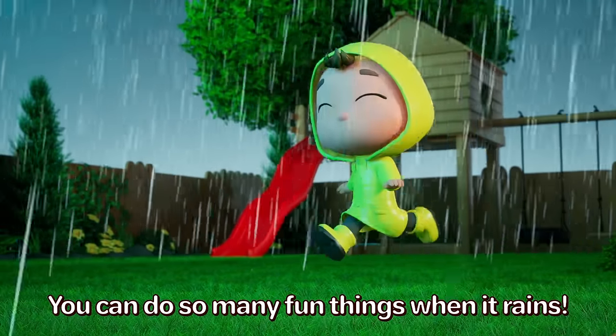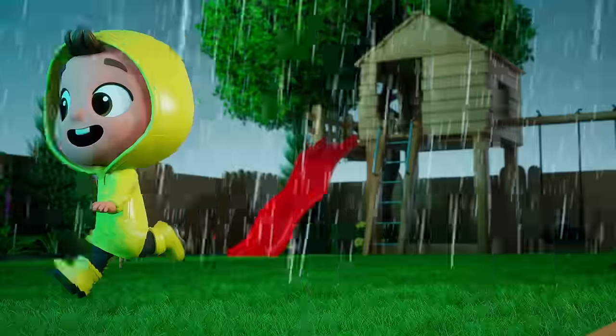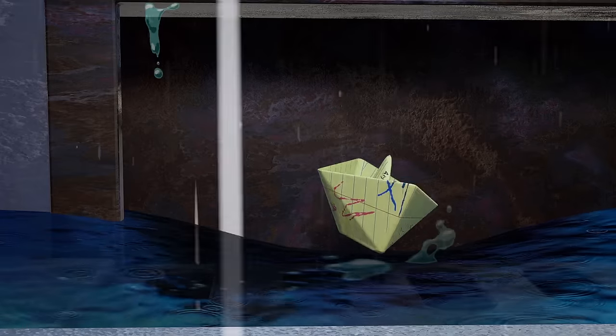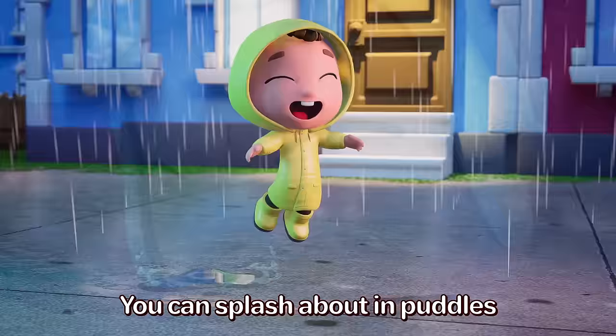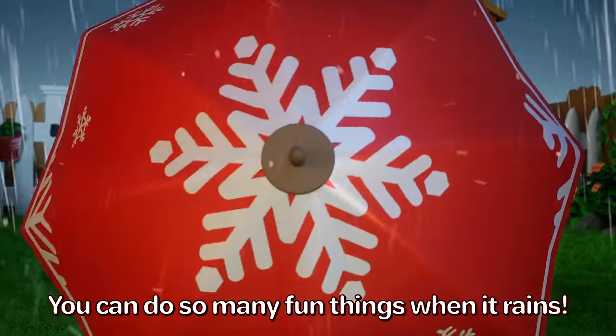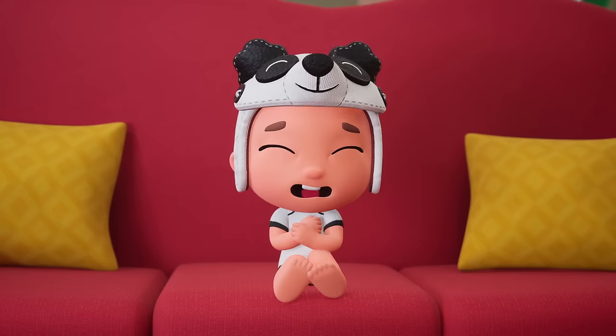You can do so many fun things when it rains! You can make a boat and chase it down the drains! You can splash about in puddles, stay inside and get some cuddles! You can do so many fun things when it rains!